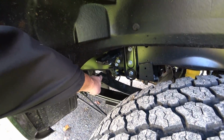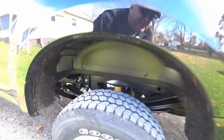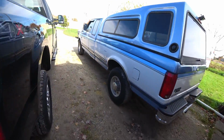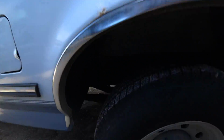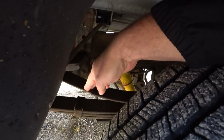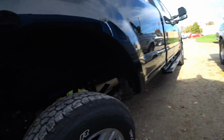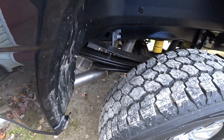Now you can see this extra helper spring. This is part of that camper package. Not a big deal though. I mean, I'm used to that. If you look on my old truck, because this is an HD truck, this HD truck had that same spring right there. It's pretty much identical. The springs are pretty much identical. Everything looks a lot alike.